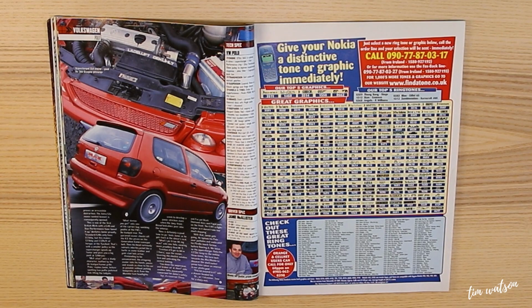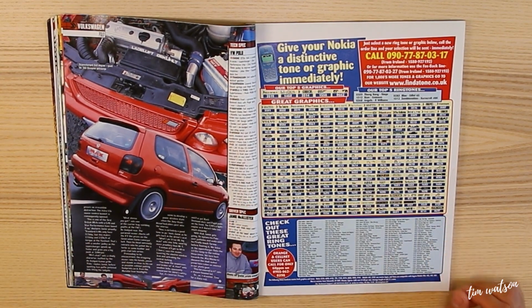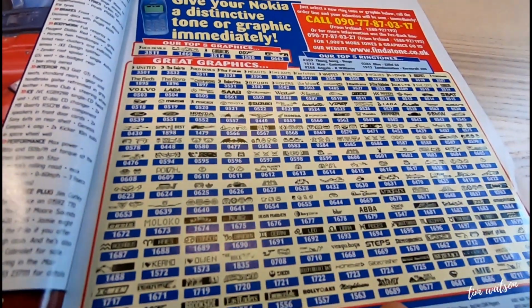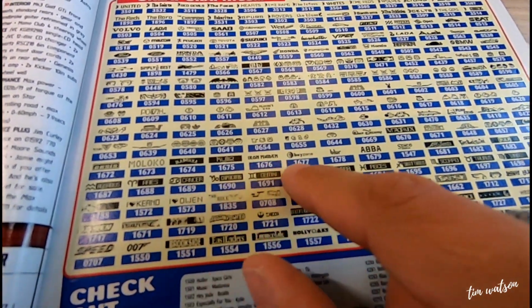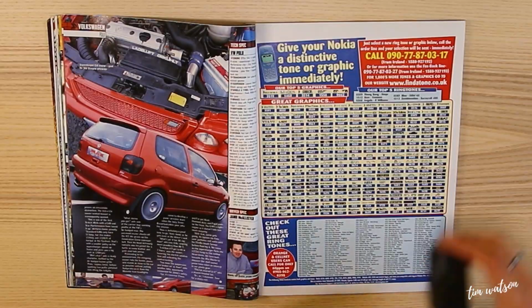Oh wow. Wow, just look at this. Give your Nokia distinctive tone and graphic immediately. I've got to show you some of these. Look at these. Snoopy. Madonna. Kylie, Iron Maiden, Boyzone, Blur, Spice Girls. I can't believe this.